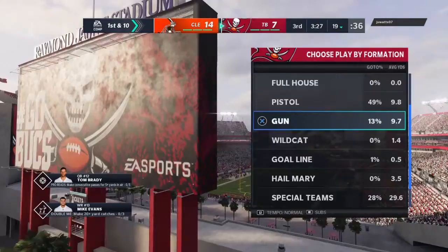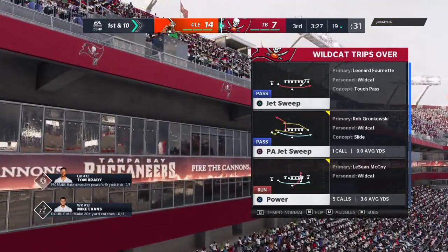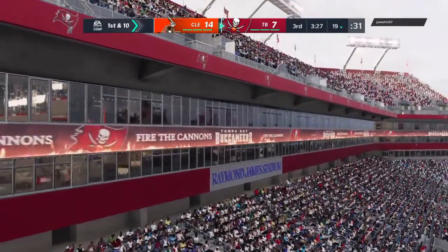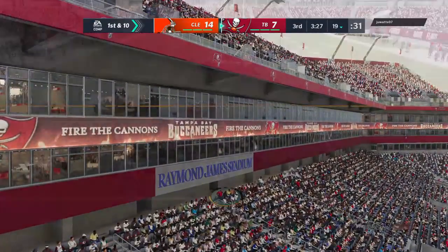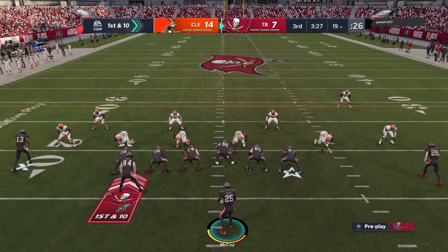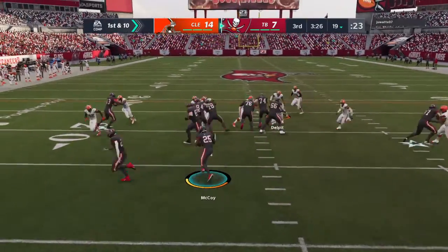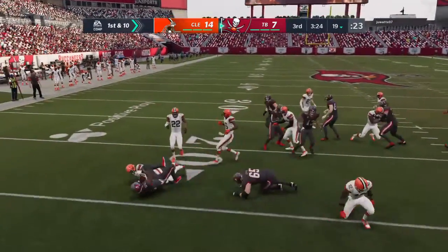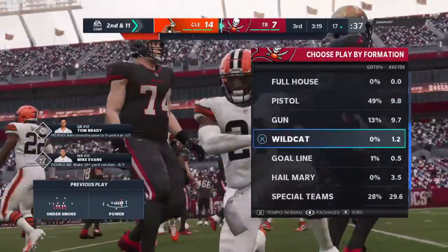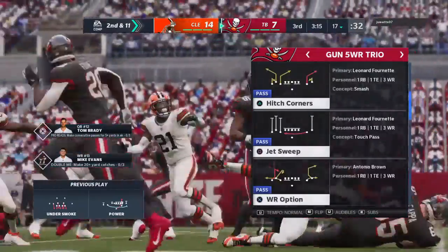Take over 1st and 10 at their own 19-yard line. The Tampa offense ready to get their drive started, and a tight game after punting last time. See if they can get something going on this drive. As they head to the field now, with the game this close, you've got to feel there's a sense of urgency for them going on offense right now, but they have to do it without letting panic creep in and affect their play.